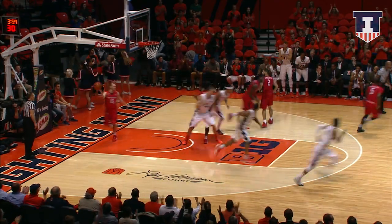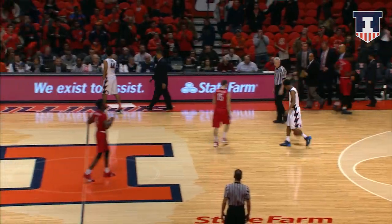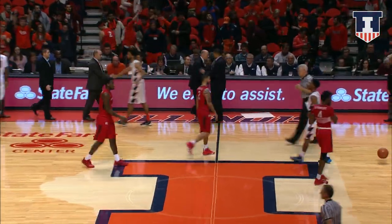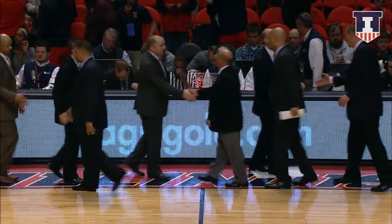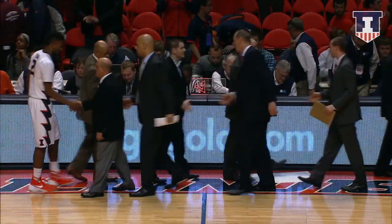Good jumper, good! And the Illini have their second win in a row over Rutgers. Not in triple overtime this time. They led it by as many as 25 and they win it 82-66.